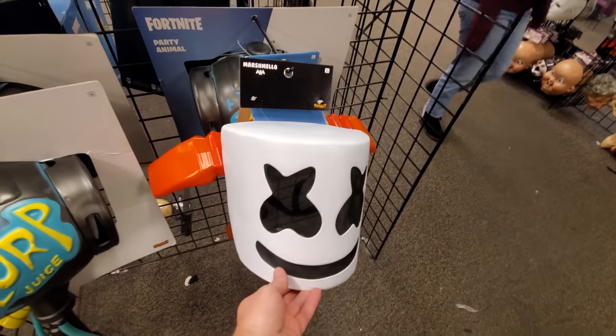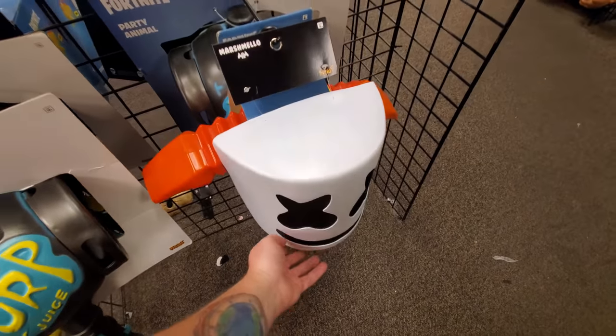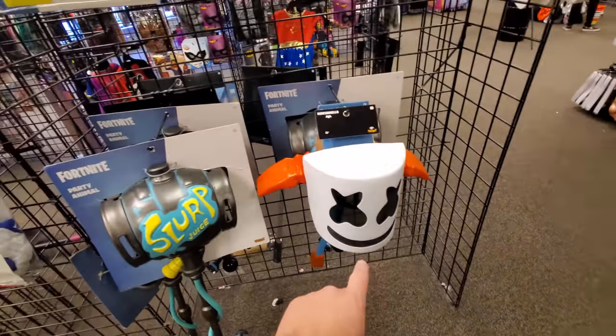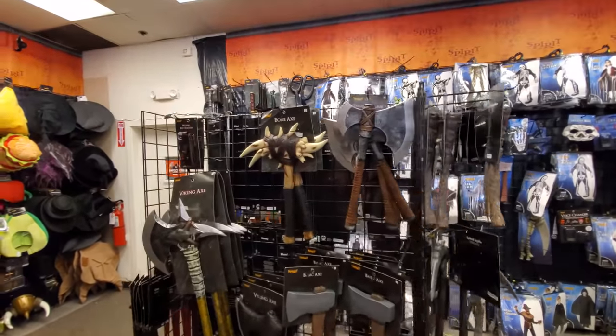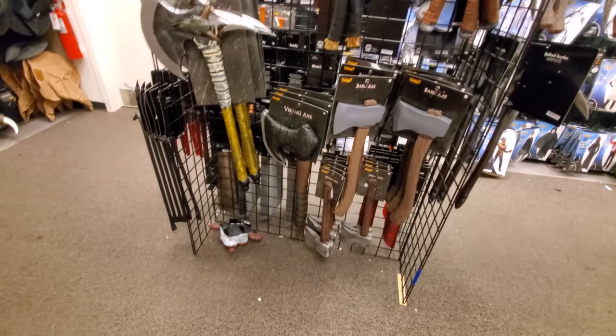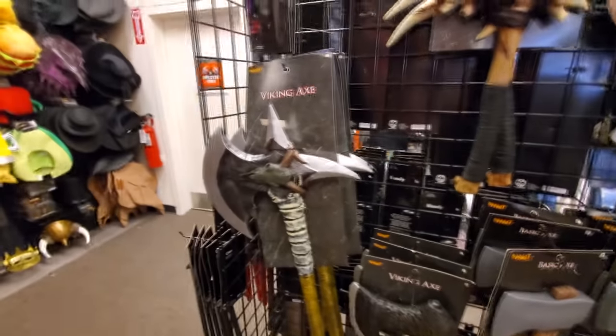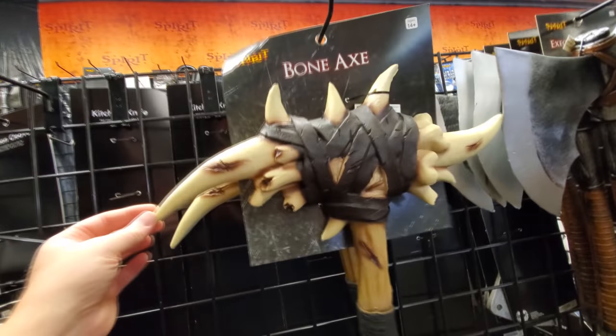But here is Marshmallow. This is only the second store I have seen the Marshmallow mask in, and that's a kid's size. The other one was adult. I guess that just gives us a chance to look at everything else but that stuff for once. So we'll look at all these accessories and stuff. Here's an axe. Here's a worn axe. That's actually kind of cool. Viking axe. Holster. Look at the bone axe. I like that.